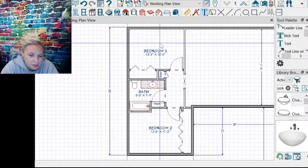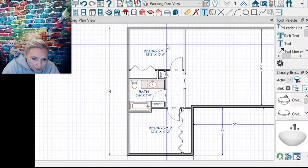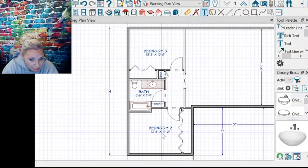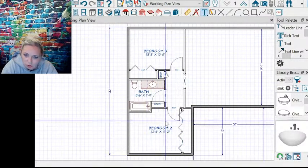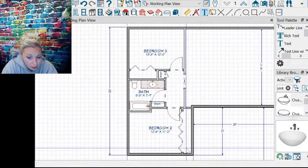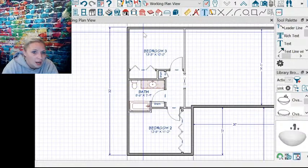So there we got our bedroom up to 10. I'm much happier now. So 10 by 13 and 11 by almost 13. So this bedroom's only a tiny bit bigger than that. It does have the larger closet, of course, but that's okay. And then we've got our nice bath.